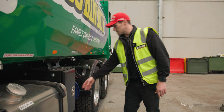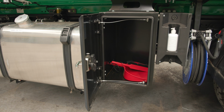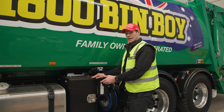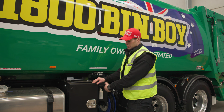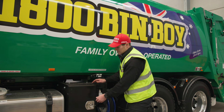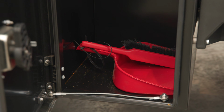Toolbox, we get it on the side now. Another thing you learn, one less thing that can go wrong, if they open the toolbox and have it folded down and they leave it open, it's going to scrape on the ground or hit something. At least like that, it goes that way. Put the dustpan in there.